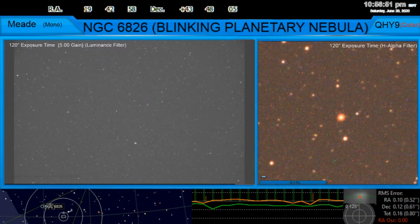Blinking planetary nebula started at 10 o'clock. We're going to go till a little after 11, about 11 p.m. We're going to flip back to the elephant trunk nebula. Like to get that again. We're only going to spend about 40 minutes on that. This way, if you want to see a certain object, come back at that time. Elephant trunk nebula is going to be about 11:15 to midnight.